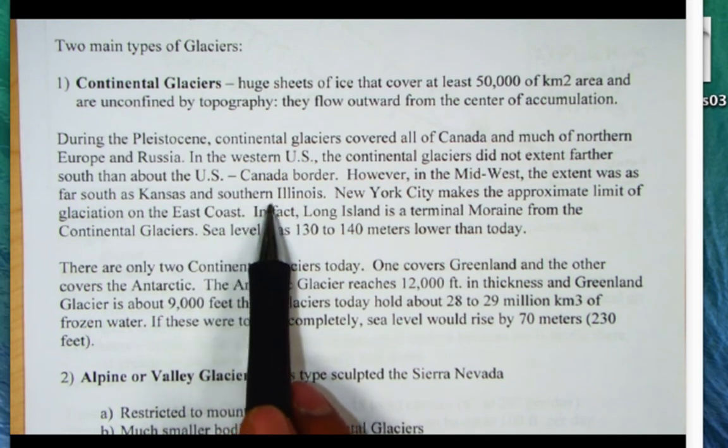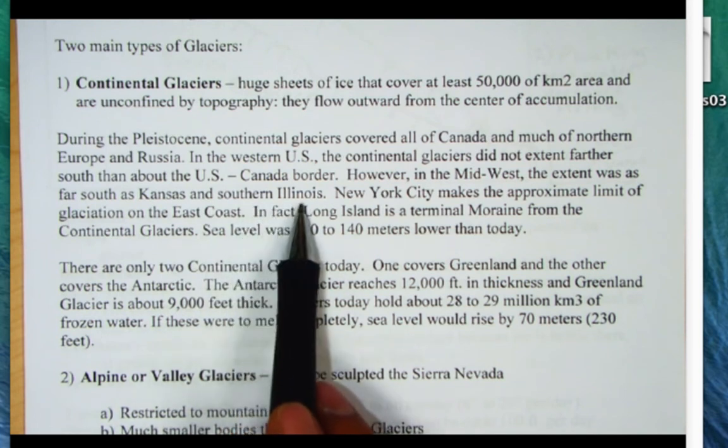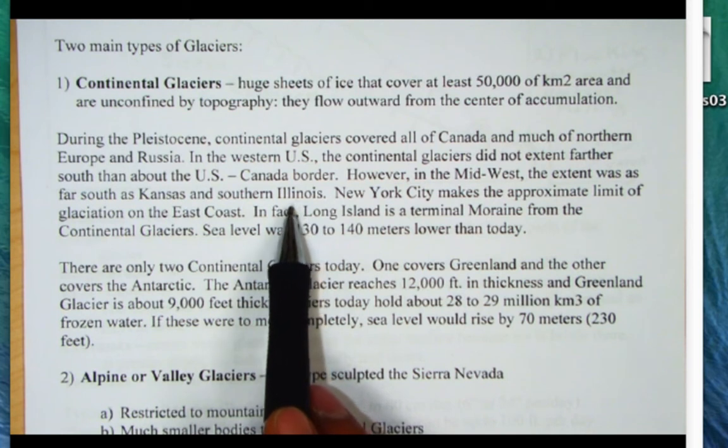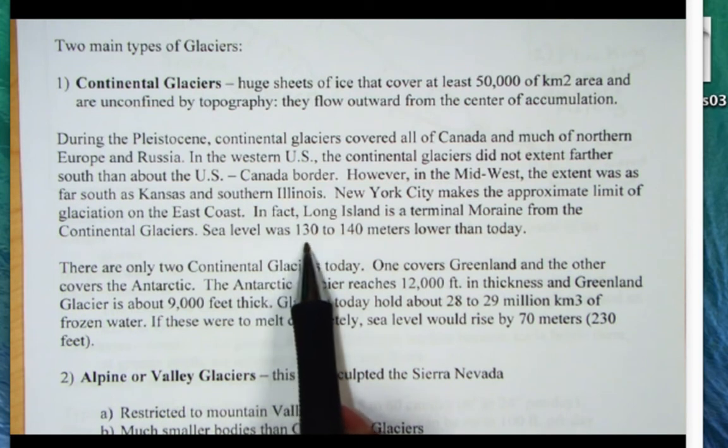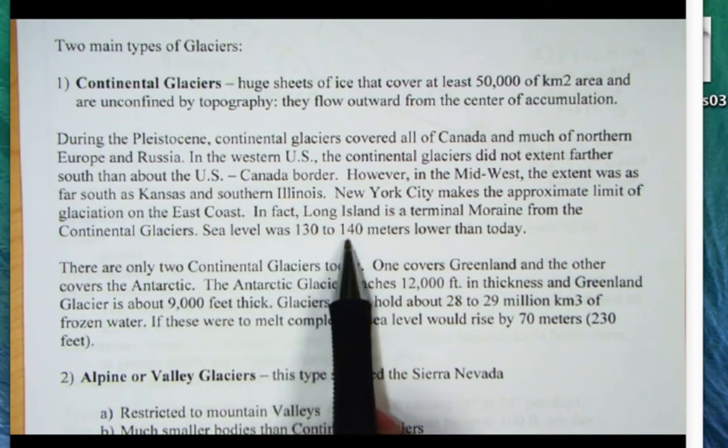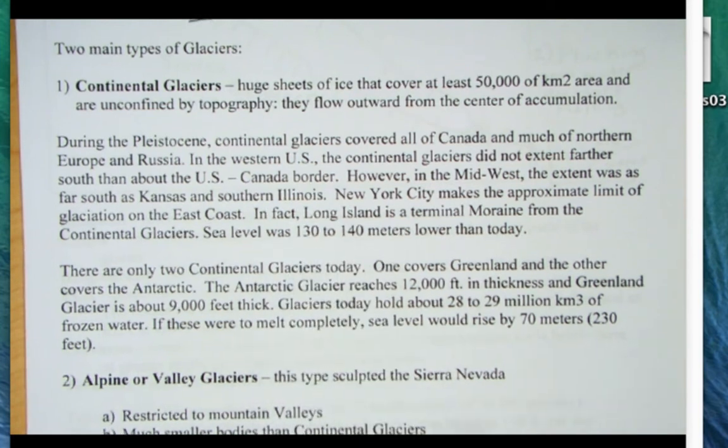We see glacial features in New York City. In fact, Long Island itself is really a moraine left behind by the glacier. Some glacial geologists will explain that the glacier thickness in New York City was about as tall as the Empire State Building. And so all that water on continents, much more voluminous glaciers, meant sea levels were lower, 130 to about 140 meters lower.